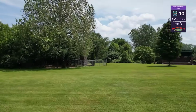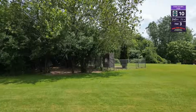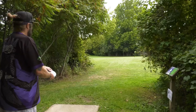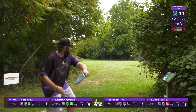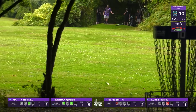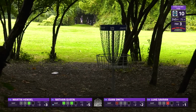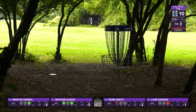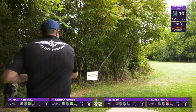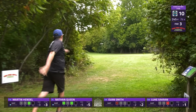We got a 245-foot par 3. OB Castle on the right in that fenced-in area, and you pretty much want to throw it straight and get under the ceiling. And Nathan does exactly that. He's throwing an AVR X3 there, a bit of an older one, so it's a little bit straighter. Gets a nice kick off a tree, and he's got an easy putt for his birdie.